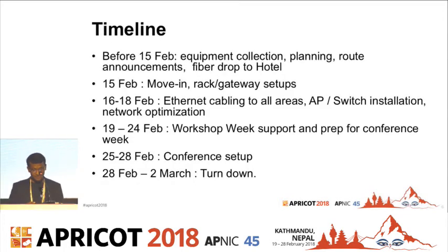The timeline, definitely, is one of the major parts. We collect all the resources before 15 February. Before that, all the technical group schedule a meeting regularly and update the prefix and update the tasks. From 15 February, we move all these devices here, and establish the NOC room and racks, et cetera. From 16 to 18 February, we pull all the Ethernet cables, and install APs and network optimizations.